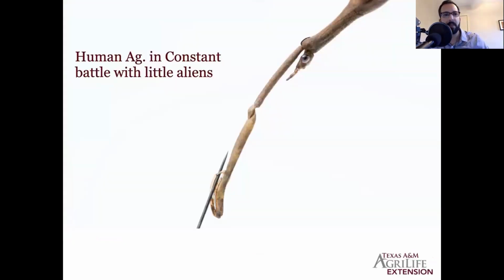So starting off, if there's one thing I want you to take away today, it is that human agriculture is in constant battle with many aliens. Insects are tiny little aliens, all very science fiction-y. There are a lot of science fiction movies based on the life cycles of some of these insects, as we will see a little later. Here, for example, is a water scorpion trying to pry open its hands for a nice photo shoot. As you can see, it grabbed my needle, presumably to use it as a weapon against me later that day.